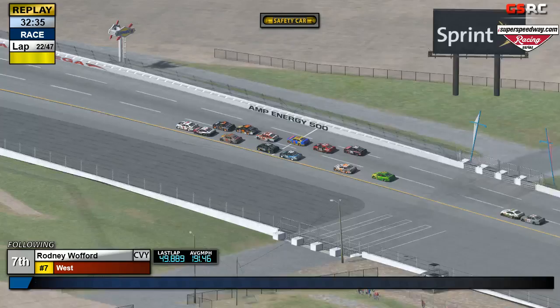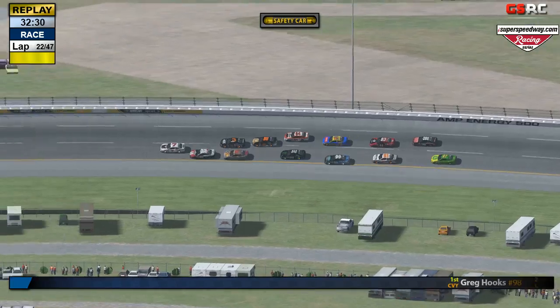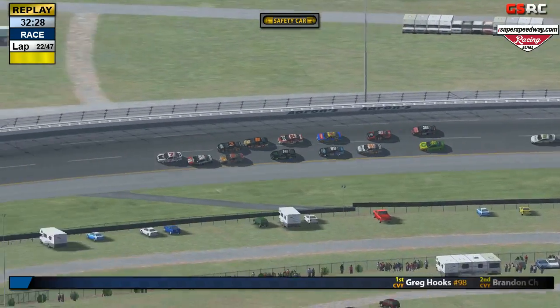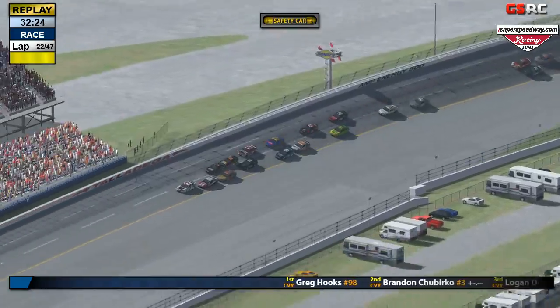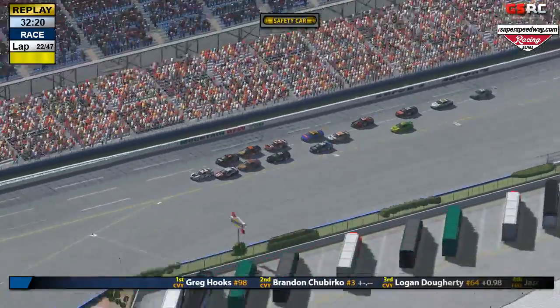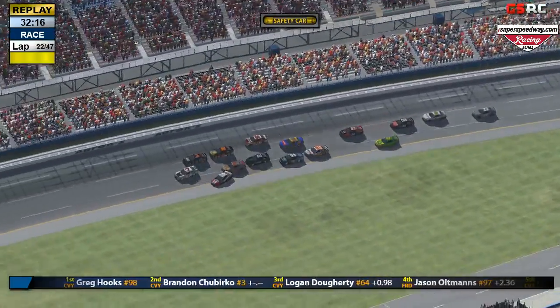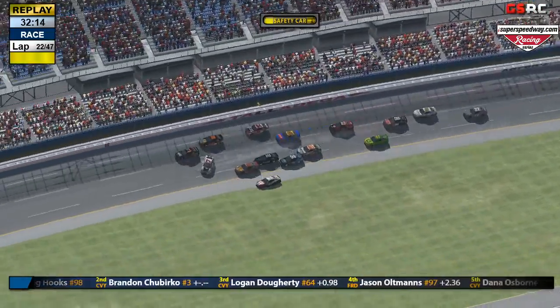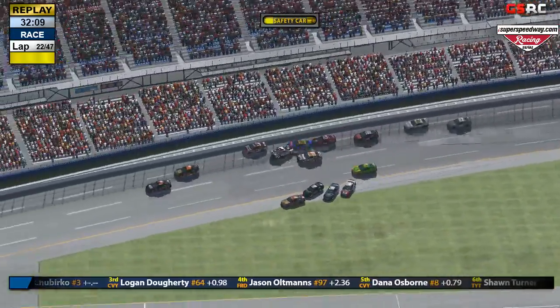I'll tell you what, though, the number 3 of Brandon Chibirko, he must have rubbed himself in four-leaf clovers or something before this race, because you can see in the replay just how close Wofford gets as he's correcting in the tri-oval and is inches away from Chibirko. And he comes out scot-free once again. Yeah, he's got some snake oil there that he has a bath in before the races, by the looks of things.